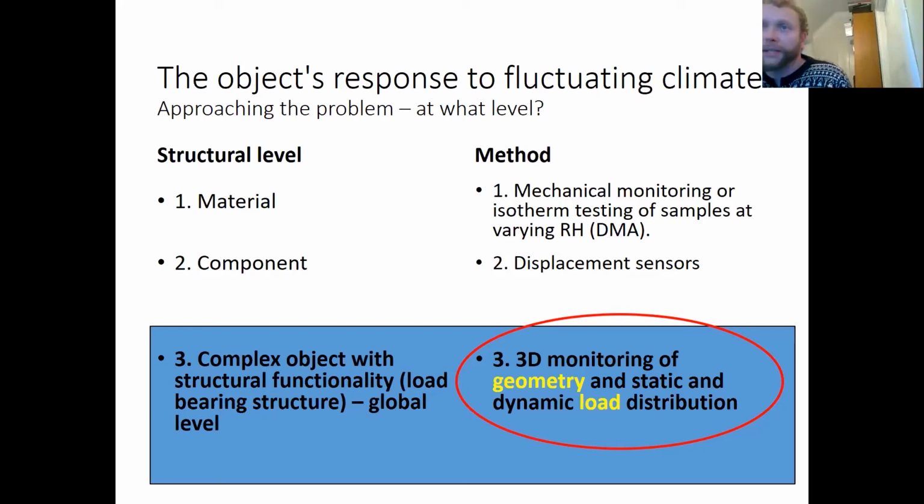The component is then, for instance on the ship, one sideboard, one piece of wood. How is the deformation of the component related to climate fluctuations? We've done this on the Oseberg ship. Susan and Paolo, a wood scientist, and Susan from the museum, started a project in 2009 looking at displacement sensors to look at components and response at the local level.